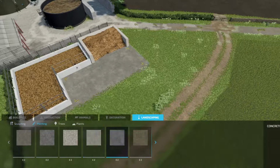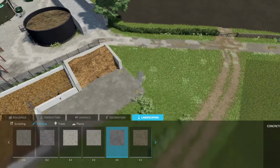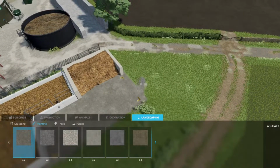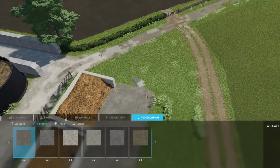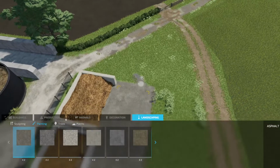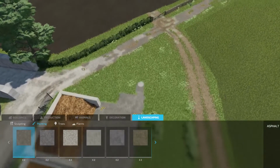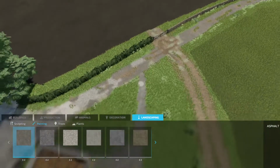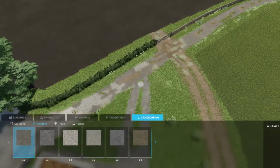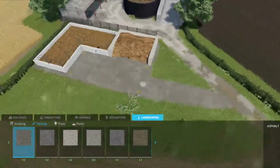We want to paint concrete. Nope. That one. Nope. That one. That's it. Let's do that. And we're just going to do a little pathway up to here, just to make it look a bit more like it belongs there. There we go. It's a bit better.